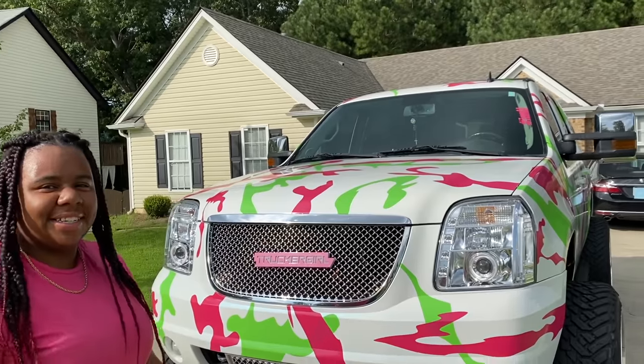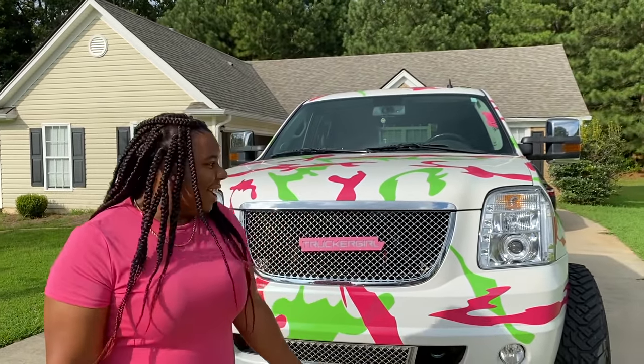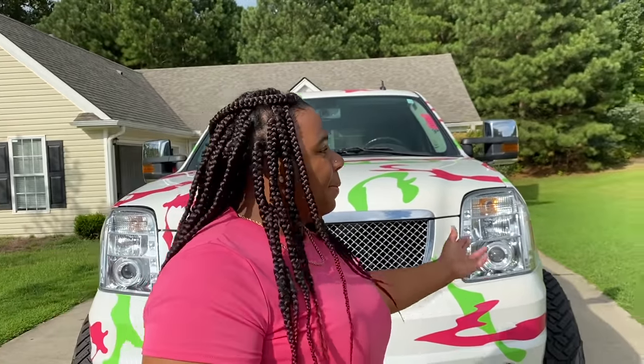You know, before you had the wrap on here, a lot of people never thought there would be a female driving. But now that you got the wrap, everybody knows a female is driving. Every time I hopped out before the wrap, they were looking for a dude to jump out. Exactly, now it's female owned.